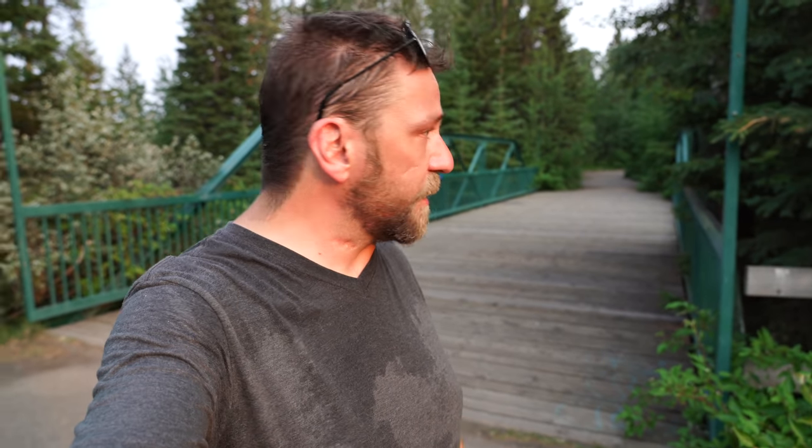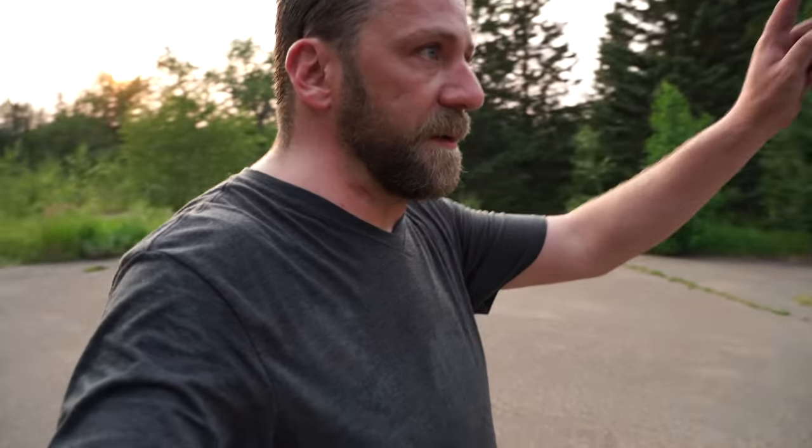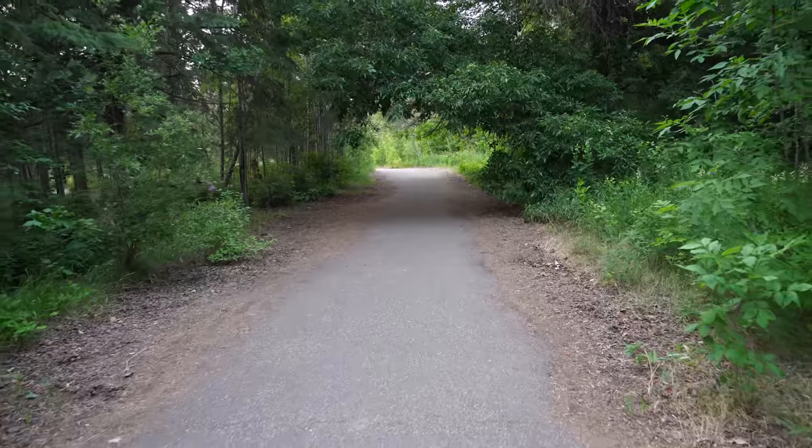This bridge here, I'm not sure, but I think it may have been the old entrance into here. When I was scoping it out last time, I came in from the other side, which turned out to be a much longer way to go than what I used today. There's also this road here, and that goes up to the main road. So these could have been both entrances, I'm not sure. It's just a part of history we'll never know.